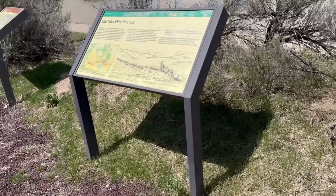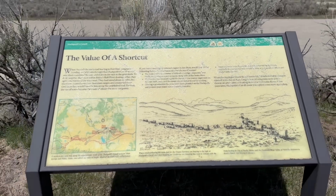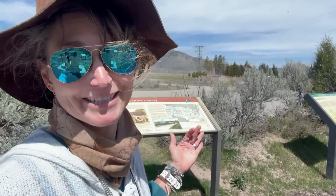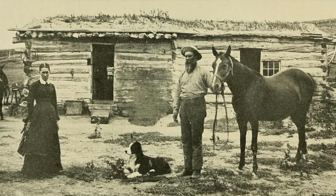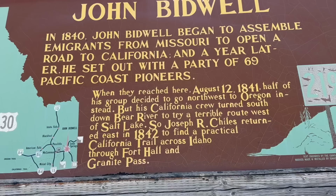A few other things to point out before we move on. They have this placard here that talks about the value of a shortcut. There were people that came out for the gold rush, especially, who wanted to make sure that they could get to where they were going really quick because they didn't want to miss out on their opportunity to strike it rich with gold. Thus, they looked for shortcuts along the way. One of them being John Bidwell, who in 1841 set out with a party of 69 Pacific Coast pioneers. Apparently, when they reached this point in August of 1841, half his group decided to go north along the Oregon Trail, but the rest of the group decided to take this alternate route, which was a bad decision.